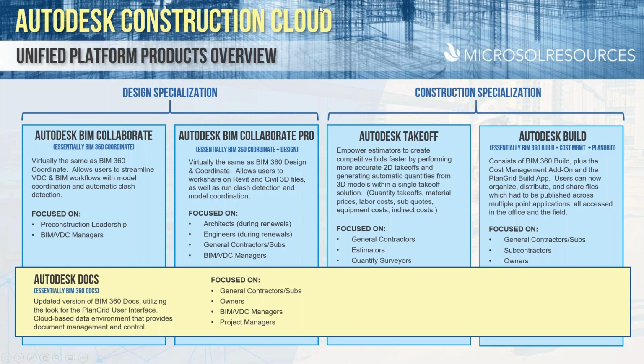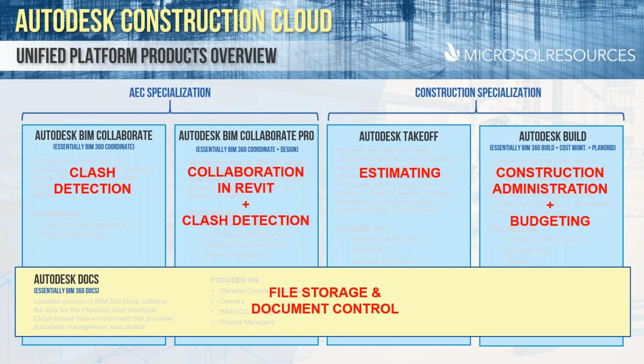One note on docs is we'll see you can access the previous version of BIM 360 docs projects through Autodesk Docs, but not the other way around, not vice versa. And I'll show you what I mean here in a minute regarding that. Here's a slide that I created just to help simplify that same look that we had for BIM 360. So you can see here, BIM Collaborate is essentially clash detection. BIM Collaborate Pro is the collaboration plus the clash detection. Autodesk Takeoff is estimating. Autodesk Build is construction administration and budgeting. And then Autodesk Docs is file storage and document control.